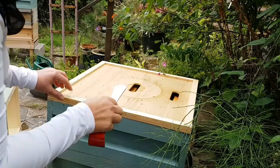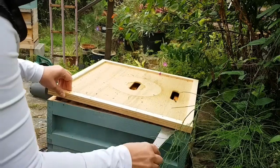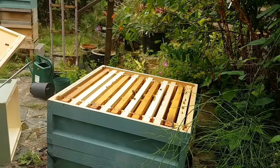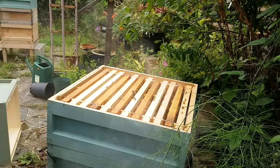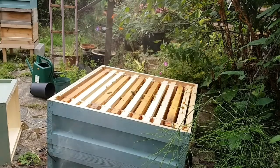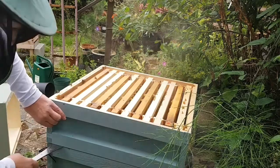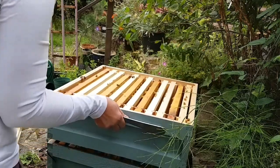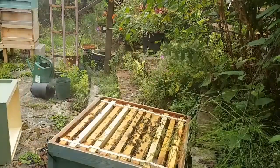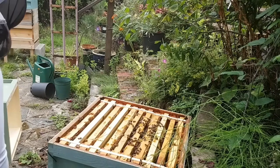Let's just have a little look. There's wasps floating about in here, so let's have a look. Absolutely there's no bees in this super at all. In fact, we've just got a few wasps on the crown board. So let's see if we've got a queen. This is the priority, my priority here. Pop it there. I'm going to put the crown board back on top.